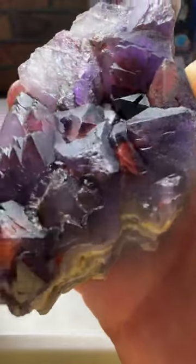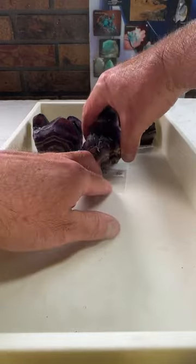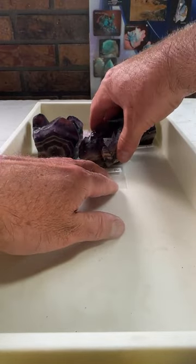Nice purple and red. Beautiful. It's so beautiful. What are we going to do? We might have to throw it.